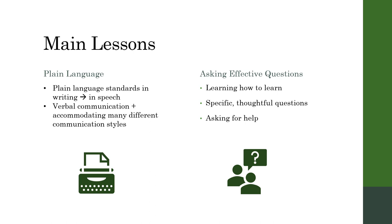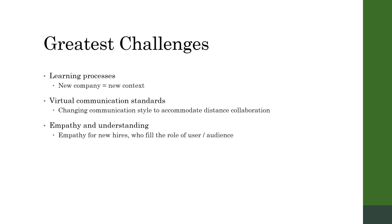I have had to step out of my comfort zone and learn to ask specific, quality questions so I can do my best work. As a result, I've learned much faster and more efficiently than I might have had I kept my questions to myself. As I stated previously, one major challenge for me was learning the processes in a brand new professional context. The learning curve was steeper than I expected when learning to use the Paycom system and understanding the onboarding process. However, this is a perfect example of a situation that forced me to ask quality questions so I could learn.